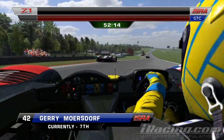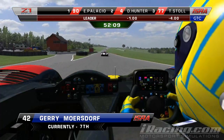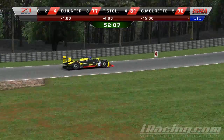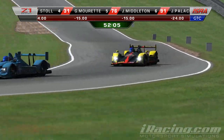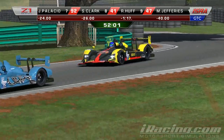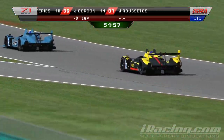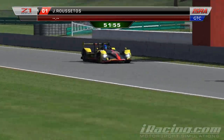There's a good onboard view of Oak Tree there. That looked a little easier than you'd think. Jerry lost a lot of time going through there because he got a little squirrely part way through, but it gives you a good visual idea of what you have to deal with while braking and accelerating and trying to hit your marks and following another car all at the same time. Extremely difficult.